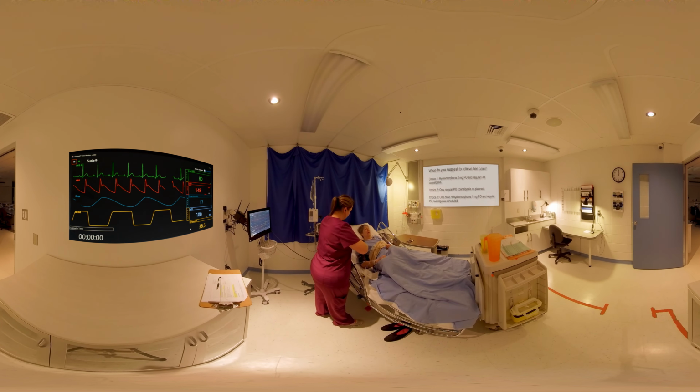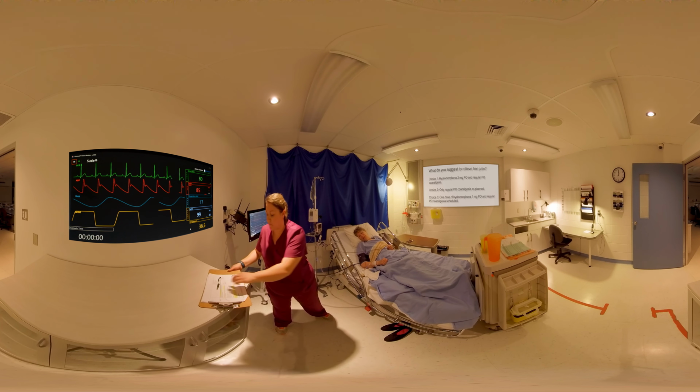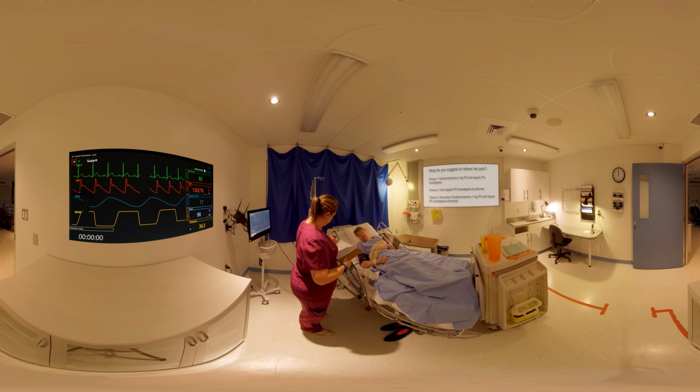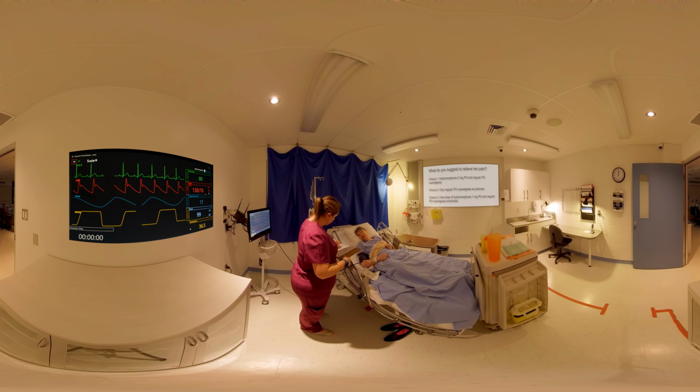Hydromorphone 2 milligrams per os and regular per os co-analgesia; only regular per os co-analgesia as planned; 1 dose of hydromorphone 1 milligram per os and the regular per os co-analgesia scheduled.